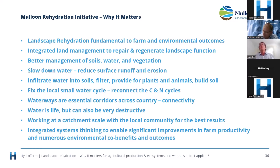So we do need to slow down water and reduce that surface water runoff and the erosion that can occur, carrying off much needed resources, and infiltrate that water, which not only feeds the plants, but also, in doing so, builds the relationship with the soil microbia that also helps to build soil and the fertility and cycling of nutrients. So in a way, what we're doing here is addressing the local or small water cycle. And by doing so, you're actually reconnecting and re-establishing those carbon and nitrogen cycles. And the waterways are also a way of looking at the essential corridors across country that connect landholders, but also are vital connectivity pathways for flora and fauna.